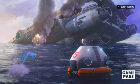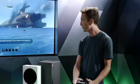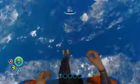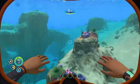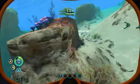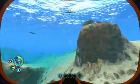And one thing you're going to notice as soon as we quick resume back over to this game is that these colors are looking better than they've ever looked before. So let me just dive into the water here. And that's actually all thanks to a new platform-level feature called Auto HDR. This does exactly what it sounds like, and it adds HDR to games that have never had it before, which is a crazy impressive feature.